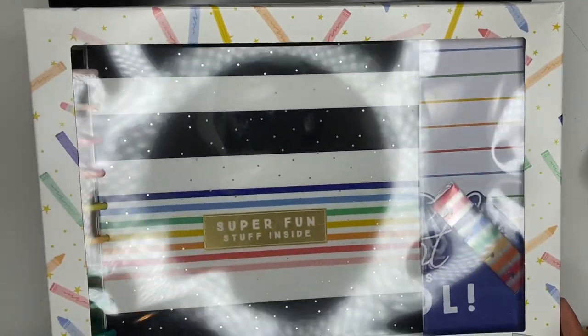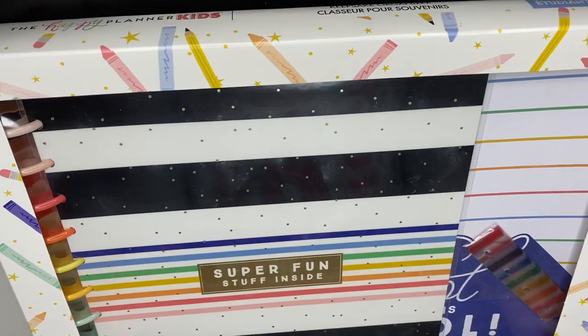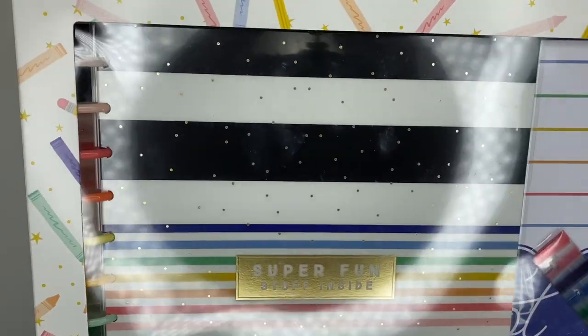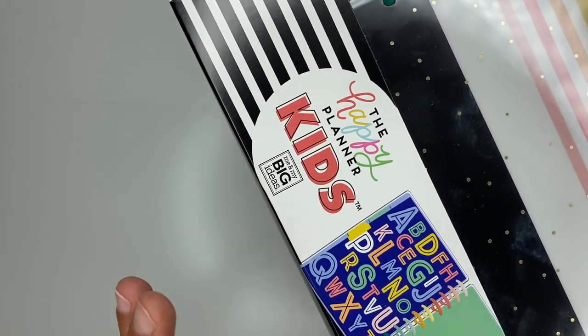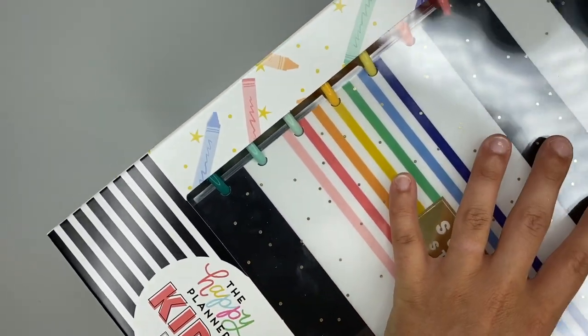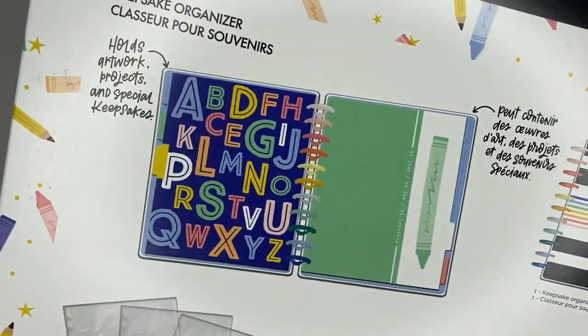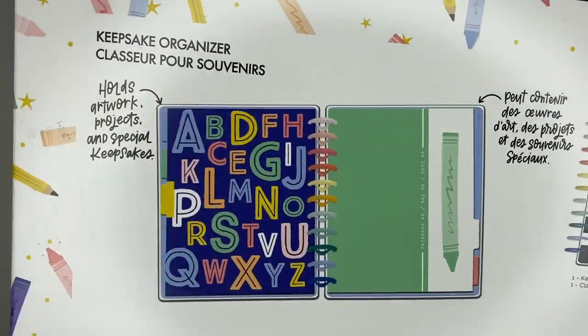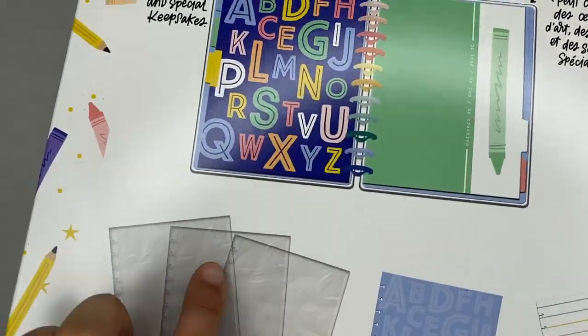But ta-da! I know there's a giant ring on it and you guys can't see very well, but this is the Happy Planner Kids keepsake organizer. It comes with a big planner on expander discs, and it has, what's in here? Whoops, sorry. There are three page protectors, which is right there.